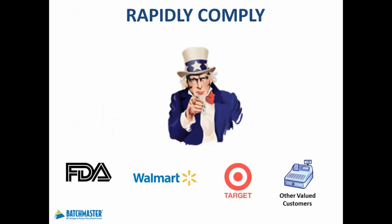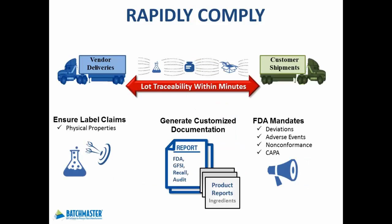Keeping compliant with ever more stringent retailer requirements and federal regulations is becoming more challenging these days. BatchMaster ERP keeps you compliant in terms of product labeling, lot traceability and safety reporting, transactional audit reports, and shipping documentation. You have the ability to quickly ensure formula properties are met, as well as track and trace suspect products in minutes, not days. And to protect the health and safety of your consumers, deviation and adverse event reporting, nonconformance and CAPA management features all work together to quickly identify and correct any health and safety related issues to prevent their reoccurrence.